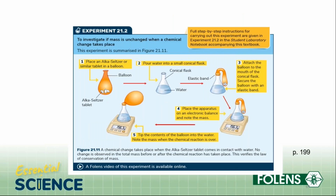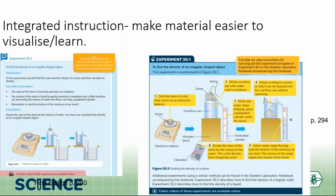Again, we've introduced some new experiments for the law of conservation of mass, with the balloon and Alka-Seltzer tablets. The silver nitrate and sodium chloride experiment in the first edition is still there and it still works perfectly, but this is included in the laboratory notebook accompanying the textbook. Next slide, please.